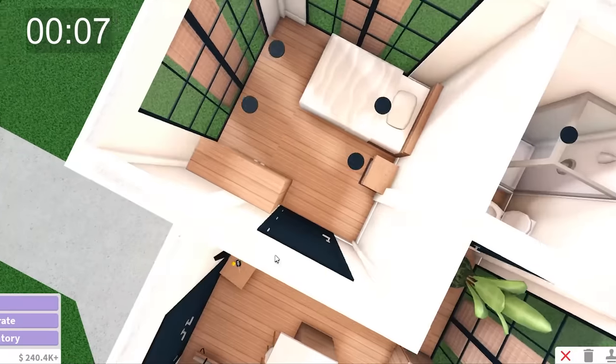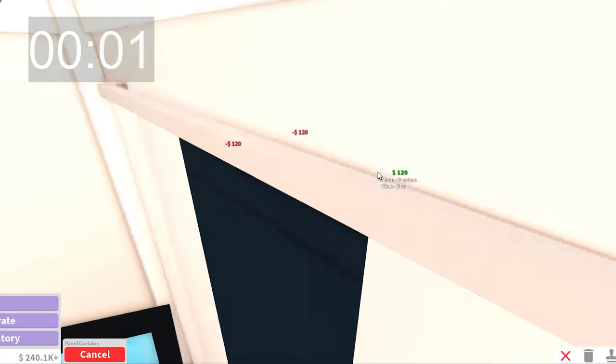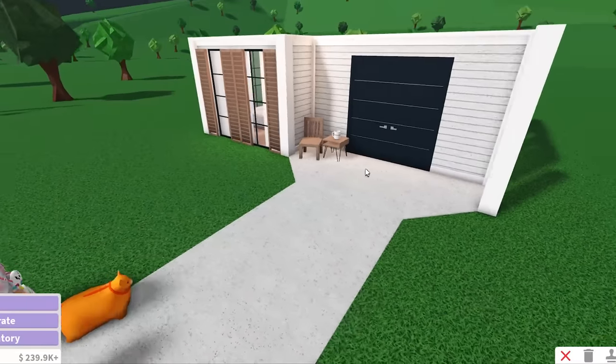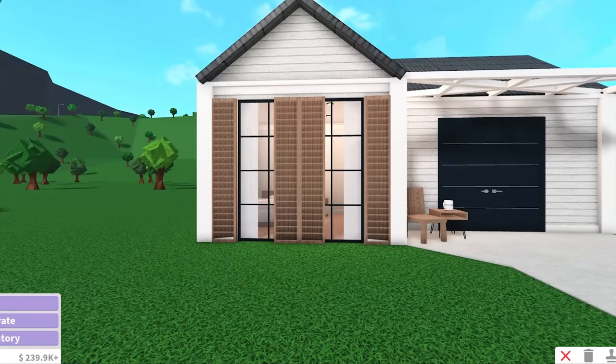I have 8 seconds. What can I literally do with 8 seconds? Other than just panic. I can put a curtain. Yes, yes, yes. Curtain here. I put 2 curtains. But 3 curtains. Okay, great. Oh my God. This is so fun. That is a rush.